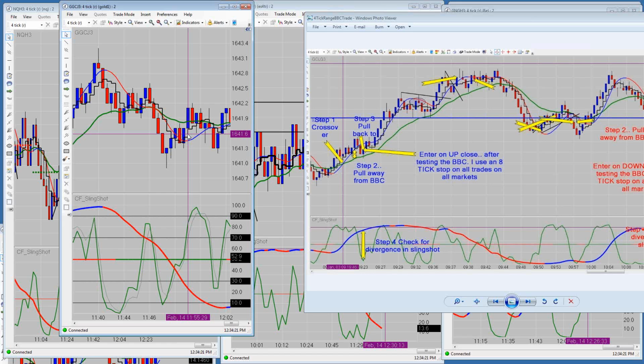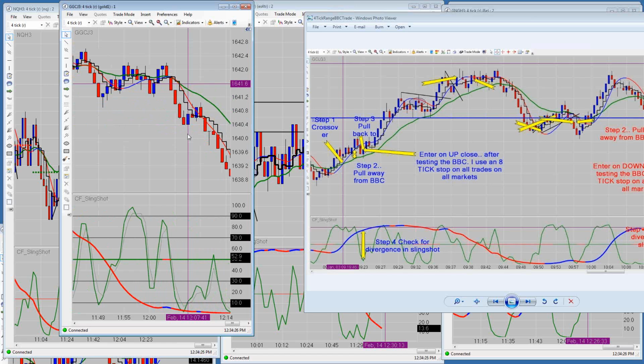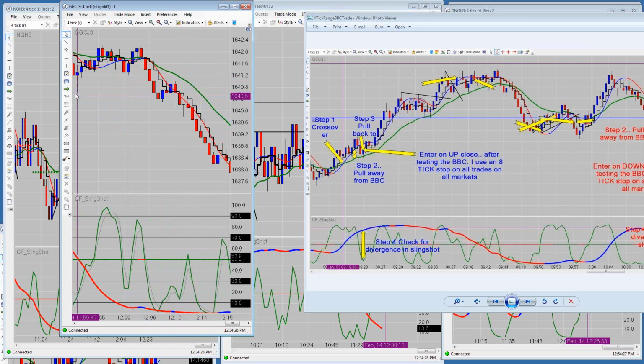I'll show you my trade if I have it on. I don't actually have this trade on, but I'll sort of help you through the trades. All right, now right in here, we'll see right there, and right there were some opportunities.